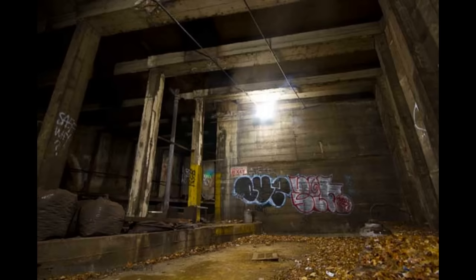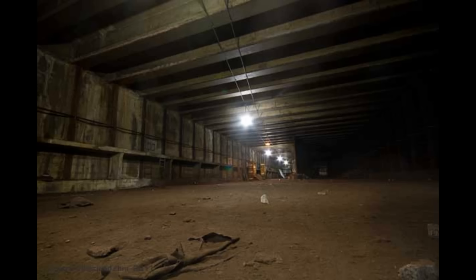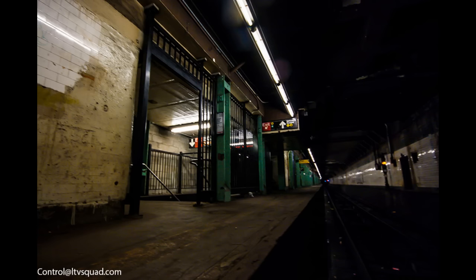Half of the island platform is used for storage of signs and supplies, while the rest has been converted to offices and locked supply rooms. The Winfield is one of the largest stretches of abandoned tunnel within the New York City subway system today. Much of the station area today has been completely rebuilt to accommodate offices and crew locker rooms. The remaining section of the platform is now Skunt's Lair, according to LTV Squad, a dark place piled with miscellaneous electronic junk.